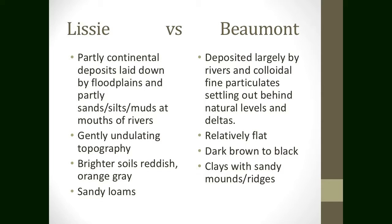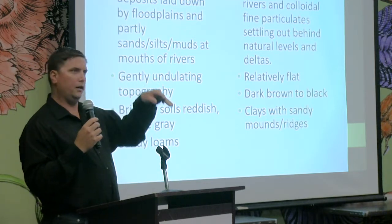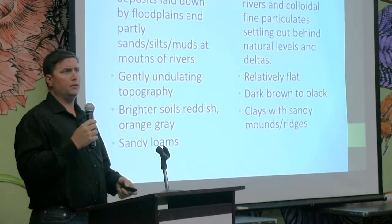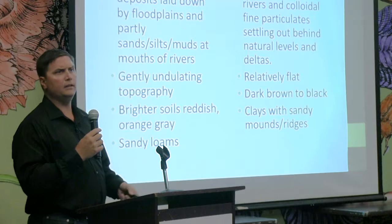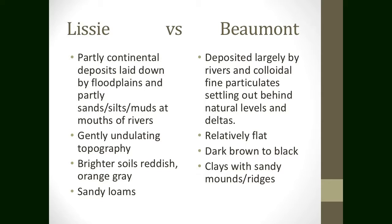And because it's a little bit older, generally the older an area is, the more dissected it is. So this is a little bit older than the Beaumont Formation, so there's slightly more of an undulation, a slight rolling, but it's still not very distinctive. And most of the soils here are quite a bit brighter than the Beaumont Formation soils. They're typically kind of a brownish or a pale beige color. And for the most part, the top 18 inches to 3 feet are sandy loam, but then underneath that is generally underlain by clay. And we'll talk about why that matters in a little bit.